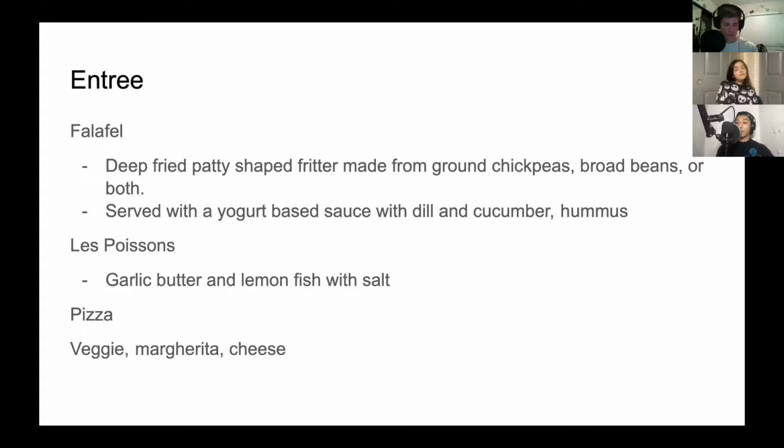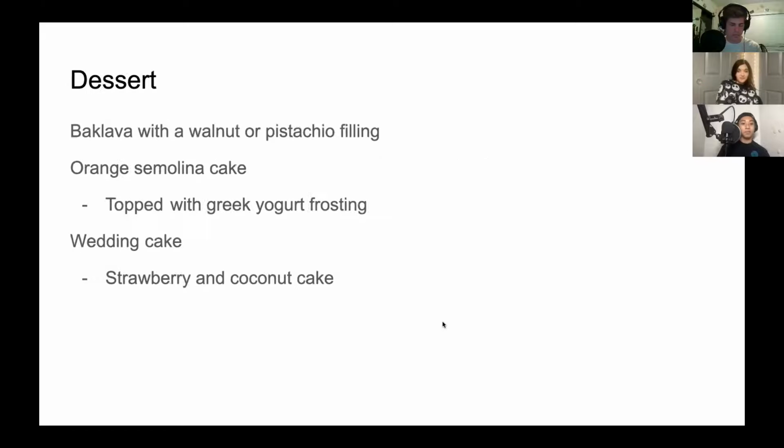And then we have Le Poisson, of course, gotta have it. It's basically just fish with garlic butter and salt. And then we have pizza, and you could get veggie, margarita, cheese, any kind of pizza. They'll have a variety. And for dessert, we have baklava with a walnut or pistachio filling, and orange semolina cake. Hopefully, I'm saying that right.